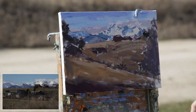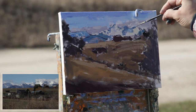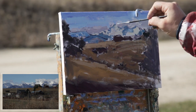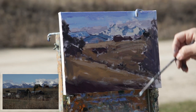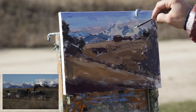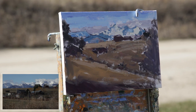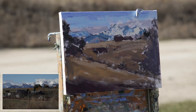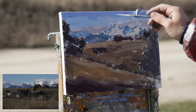But with these mountains, because they do feel so perfect, I like to make sure there's enough rawness in how I treat them so that they don't feel like just the pretty picture. You want them to still feel like these grand, huge, monstrous mountains that, if you were to climb, would be a daunting task.